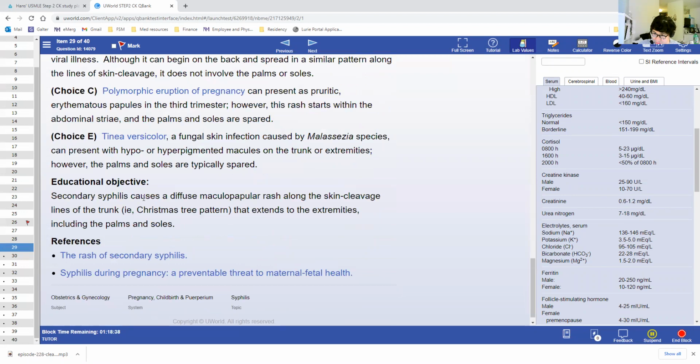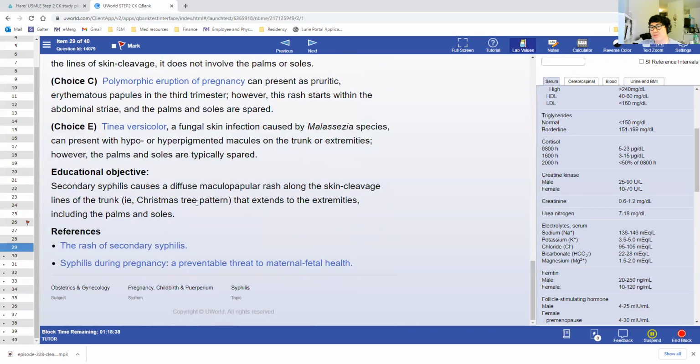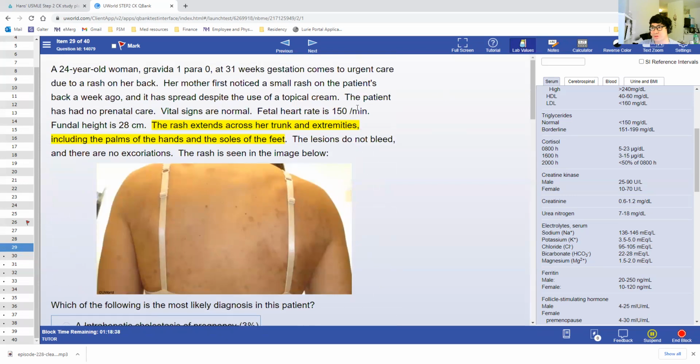Secondary syphilis causes a diffuse maculopapular rash. This doesn't even look maculopapular. It just looks macular, but along the cleavage lines of the trunk, Christmas tree pattern that extends to the extremities, including the palms and the soles. Yeah, so perfect. Yeah, pityriasis wouldn't go to the palms or soles. I remember getting it. I've got it just about everywhere except for my palms, soles, face, and genitals.